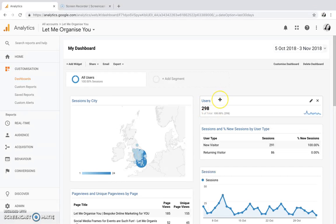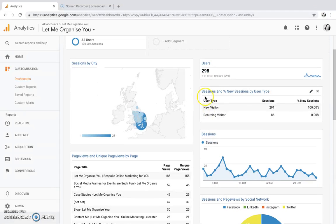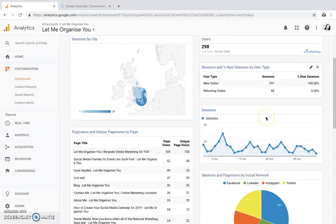So that's actually quite an important part, and I appreciate I've gone over that quite quickly, but it will let you know whether or not your website is performing. Basically, the bigger this number, the better. That's all I can say. And if it's smaller, do some more marketing. We've got a few bits here as well that let us know about new visitors to the website and returning visitors.